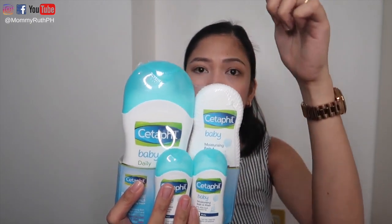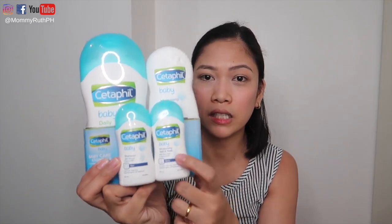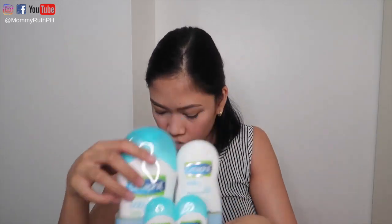And ano siya, isa siyang body wash, daily body lotion, and then meron ding baby shampoo, and moisturizing bath and wash. So, maliit na body wash din. So, I think this is sulit na. Walang nakalagay ng before price, pero naka-red tag siya na naka-sale siya.